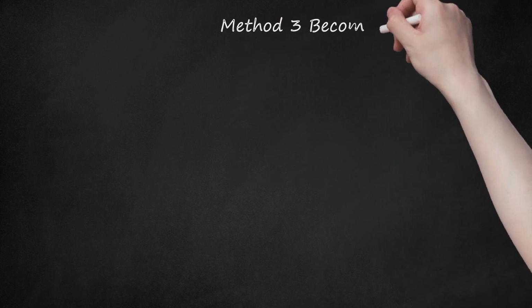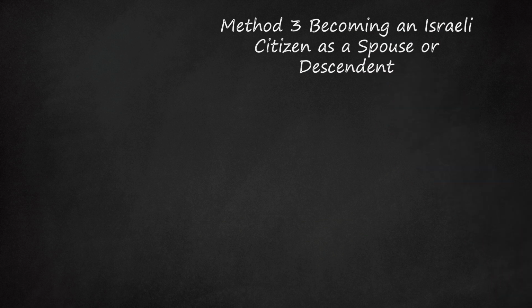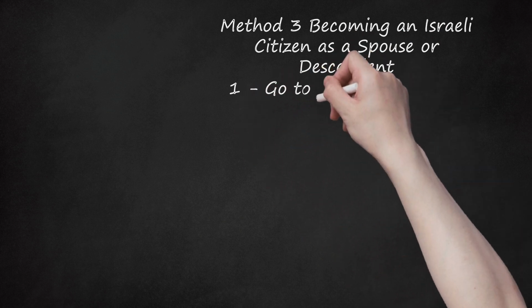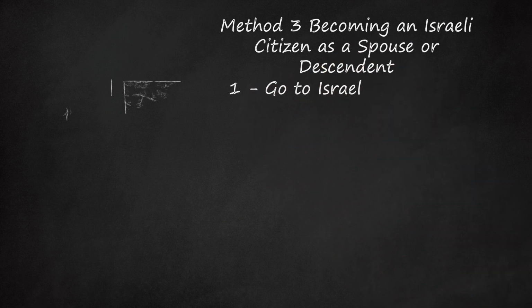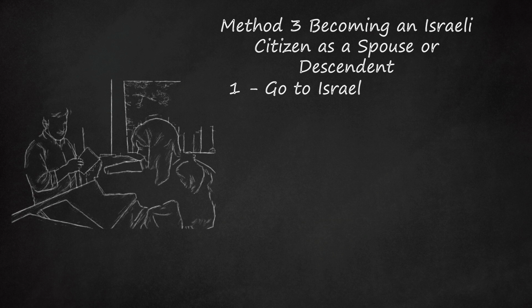Method 3: Becoming an Israeli citizen, as a spouse or descendant. 1. Go to Israel. If you are the descendant of an Israeli citizen or Jew, or if you have married an Israeli citizen, you are able to apply for citizenship if you intend to settle permanently in Israel. You must settle in Israel to prove that you want citizenship for the right reasons and not just to gain an Israeli passport.